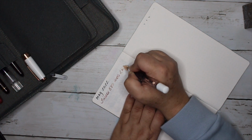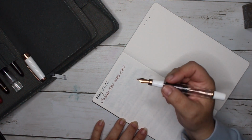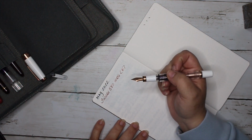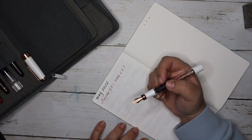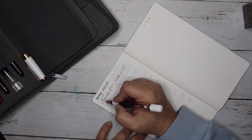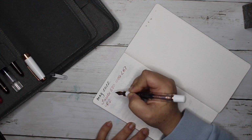with a broad nib. On Reddit, it's popped up again, the whole controversy about Noodlers, and I wasn't aware that there was anything controversial about Robert Oster, but as it turns out there is a little bit, and now I'm like, oh, because I love Robert Oster inks, but dang, you know. So this is Robert Oster.